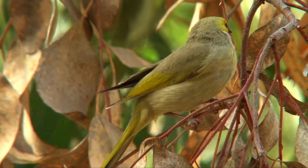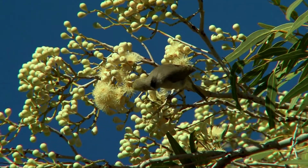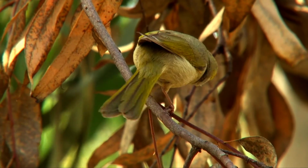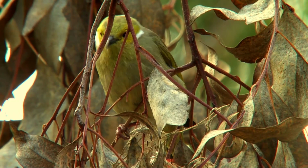Though not a large honeyeater, the white-plumed honeyeater is a particularly aggressive bird. They defend their territories quite fiercely, sometimes cooperating in groups to mob interlopers much larger than themselves to drive them away.